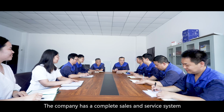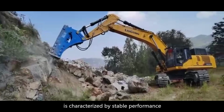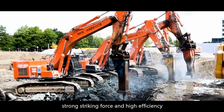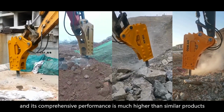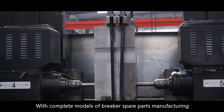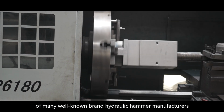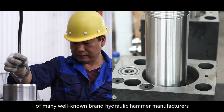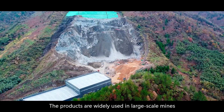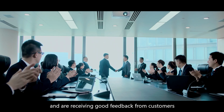The company has a complete sales and service system. The Hanyun brand hydraulic hammer is characterized by stable performance, strong striking force, and high efficiency, and its comprehensive performance is much higher than similar products. With complete models of breaker spare parts manufacturing, Hanyun has become the main supporting supplier of many well-known brand hydraulic hammer manufacturers at home and abroad. The products are widely used in large-scale mines and municipal projects and are receiving good feedback from customers.